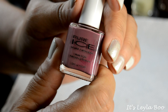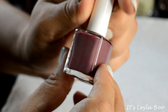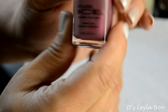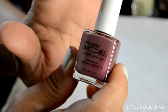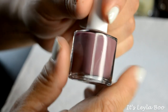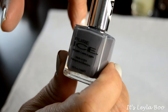Another one here from Pure Eyes. This is in the shade Absolutely Marvelous, and it is a pretty mauve-y shade. It is a matte shade, but as you can see, it hasn't been used and shaken up really good. But if it gets a really good shake, maybe even a drop or two of nail thinner, this will probably come back to life. I have a shade very close to it that I love a lot more, so I'm going to pass this one along.